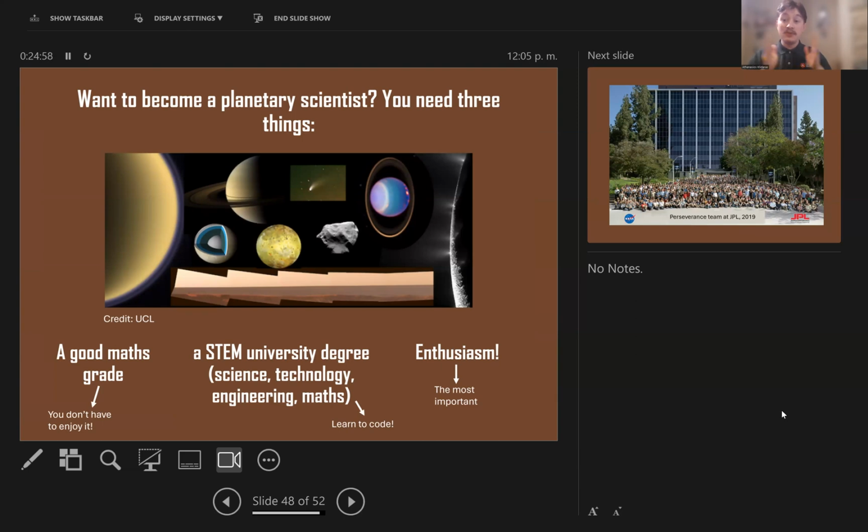So, do you want to be a planetary scientist? Come join us. It's an amazing field of science. We don't just study Mars. We study the moon, we study asteroids and comets, we study Jupiter and Saturn and their rings, and we study alien life. It's a very diverse field of science, and it's a very exciting and growing field of science. And I think if you join us, you could be part of something really cool. But you need three things. Here are the three things that you need to become a planetary scientist. You can't skip any of these steps.